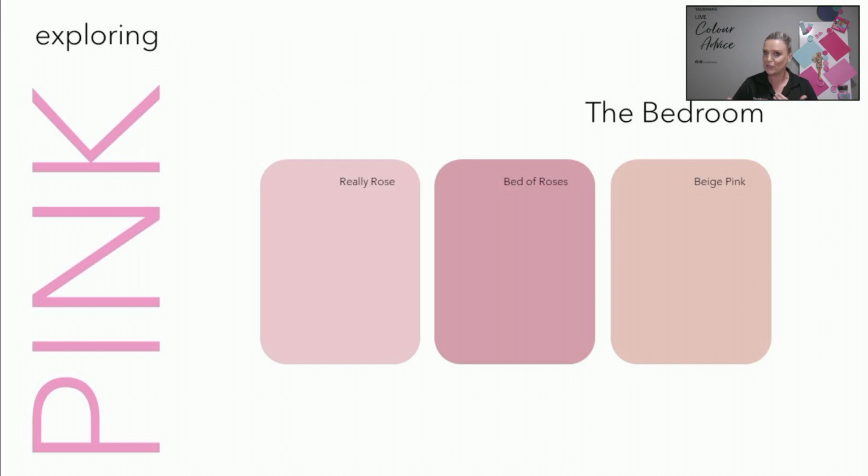and aren't overly girly. So I've given you 3 tones on the screen here, and the last one, called Beige Pink, is certainly more gender neutral, if you like. So you could paint your bedroom in that, and I'm sure your husband's going to love it. You can pair it back with some beautiful deep teal tones, navy, etc., and it would work extremely well. And the other two are a couple of my favorite beautiful soft pinks that will create that beautiful romantic feel for a bedroom if you like.